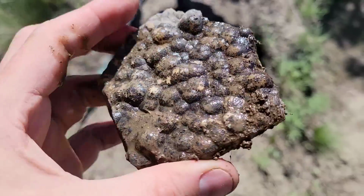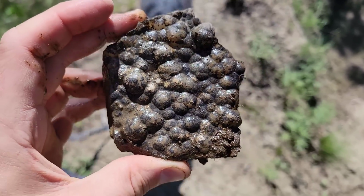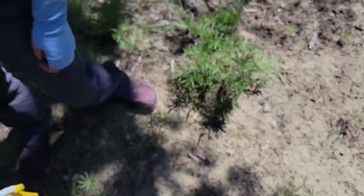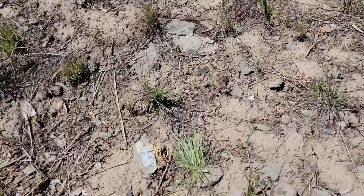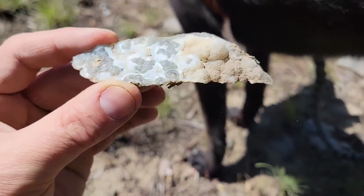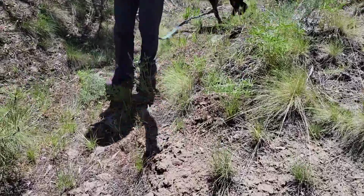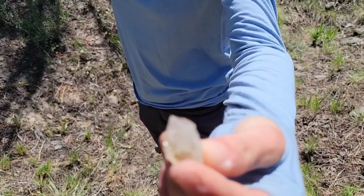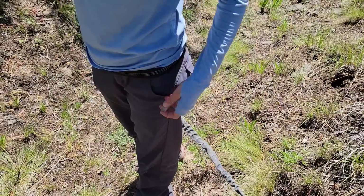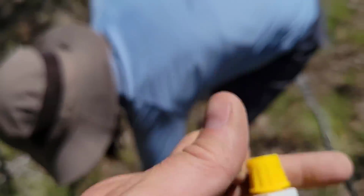That's a really weird plate. That'll look so cool cleaned up. I like it. Very cool. Yeah, I mean, these plates are pretty cool. Oh, hey, that's a nice little termination. Just surface picked. Yeah. Here, I'll put it in my little pouch, protect that. Very cool.